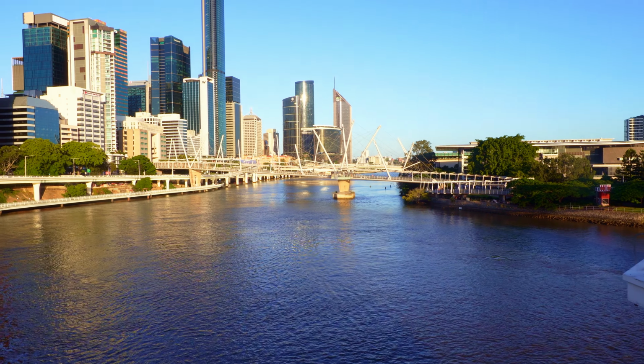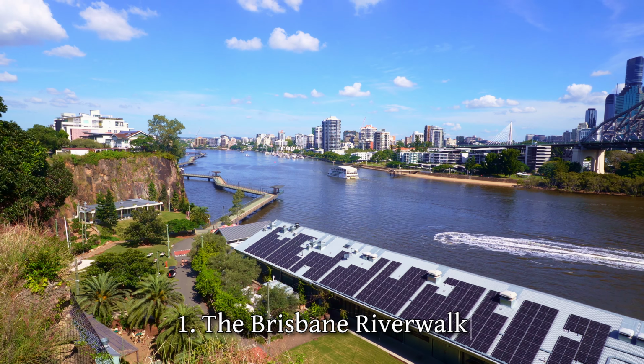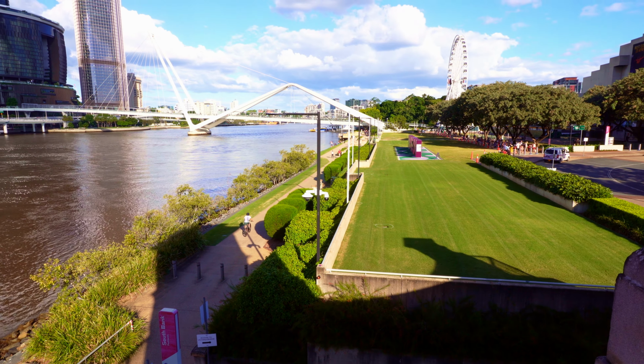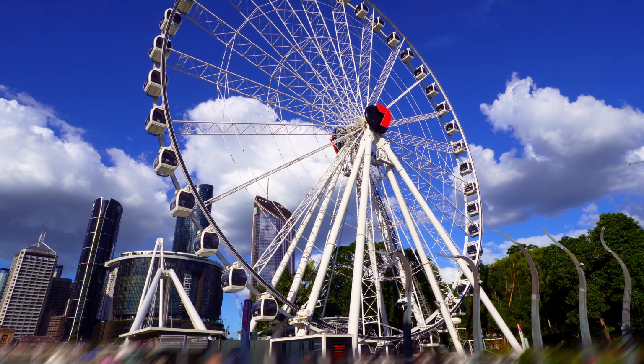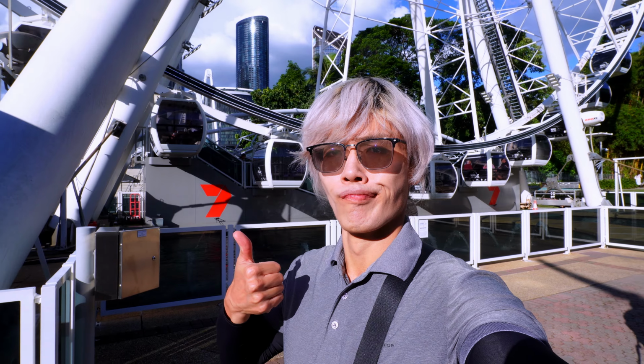And the number 1 thing to do in Brisbane, to everyone's surprise, is a relaxing walk around the river of Brisbane. And most importantly, the South Bank of Brisbane, since this is where you'll find the iconic Brisbane sign you see on social media, alongside the Wheel of Brisbane, which at the time of this video, costs around 20-something Aussie dollars or 15 American dollars to take the ride.